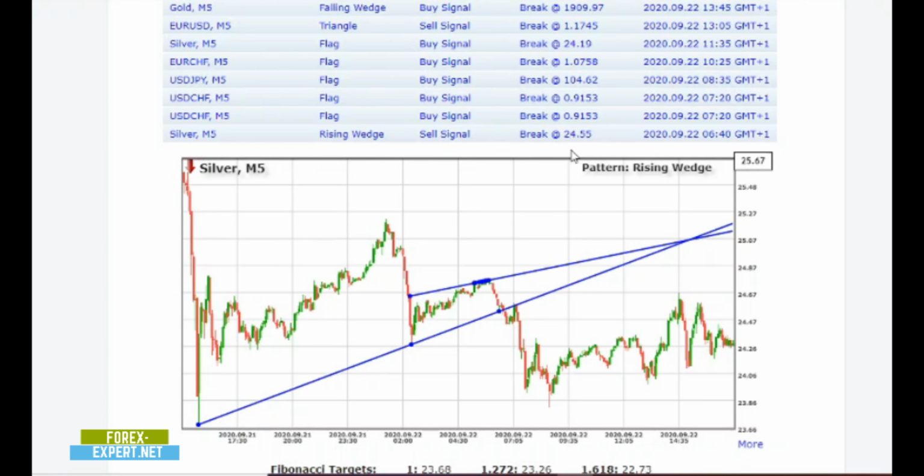Rising wedge, sell signal, break at 24.55. The price action looks pretty good, even though we have this very strong sell-off here, and then the price retraced at least 61% of the previous bearish impulse. And then this rising wedge formed. After the breakout, the price retraced, retesting the trend line, and then continued to fall down, reaching the 23.94. So it reached the previous low here. For day traders and scalpers out there, it was a very good trade.